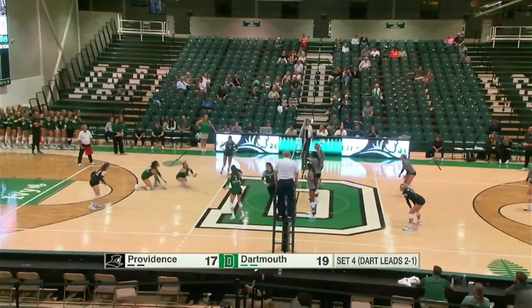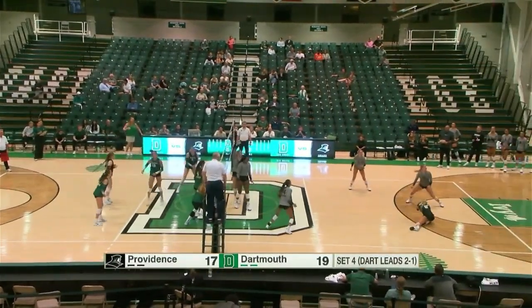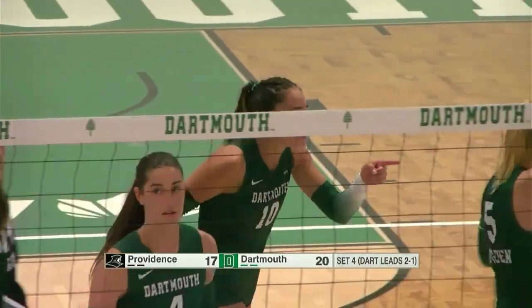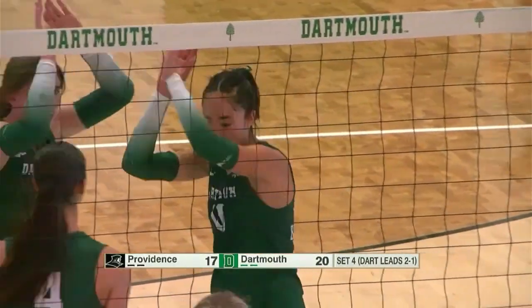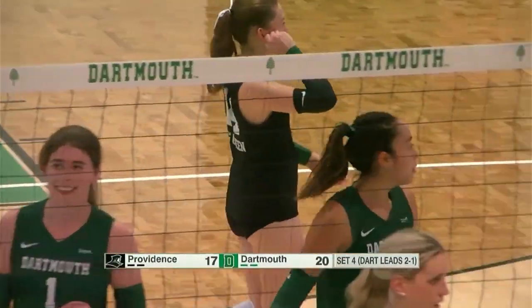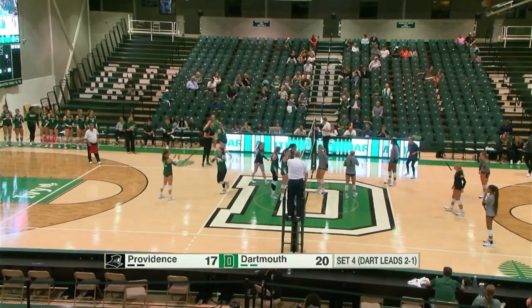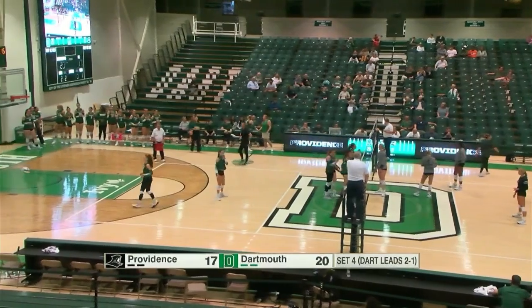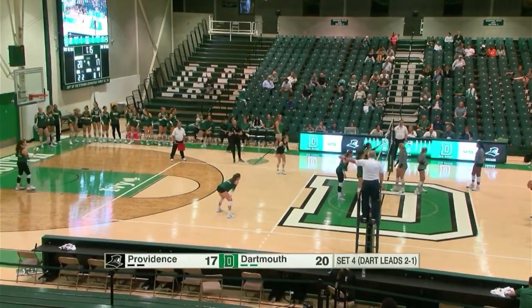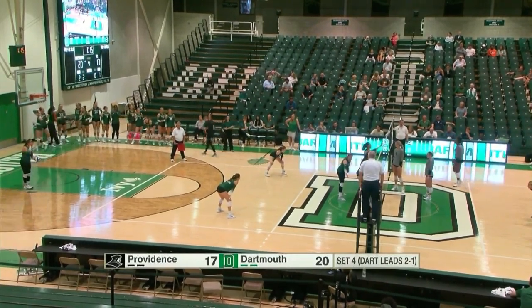Serve here for the Friars off the hand of Taylor. That goes high up in the air as Murphy sets for the attack by Kuwani Goots. And the answer. I was about to say, now is about the time you think about setting Goots back row. And credit Stevens, that was not an easy serve. It's another one of those hard dipping floaters. And she made an aggressive call early on and got enough backspin, enough air under that ball to allow Murphy to make a good high set to Goots, who had a terrific approach.